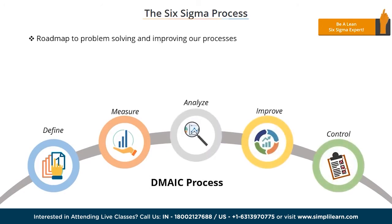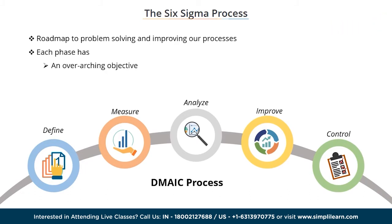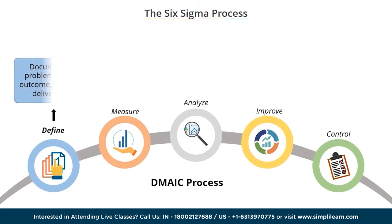These phases are the roadmap to problem solving and improving our processes. The effectiveness of Six Sigma method is derived from its structure. Each phase has an overarching objective and specific deliverables that need to be completed, which helps us achieve the objectives. The purpose of the define phase is to document the problem, the desired outcome, goals, and deliverables.